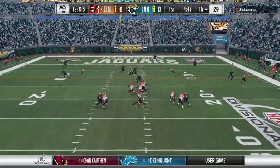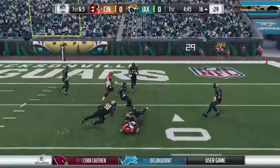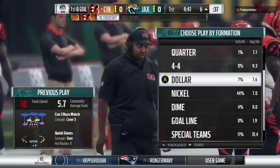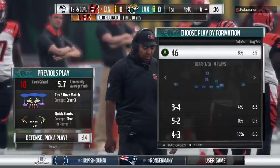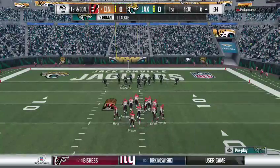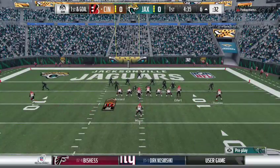From the red zone now, here's Trubisky on first down. That is caught at the 7-yard line. And he will be brought down at about the 6-yard line. The Bengals passing game finding a rhythm. They've got another first. So the chains are on their sides. It's 1st and goal from the 6.